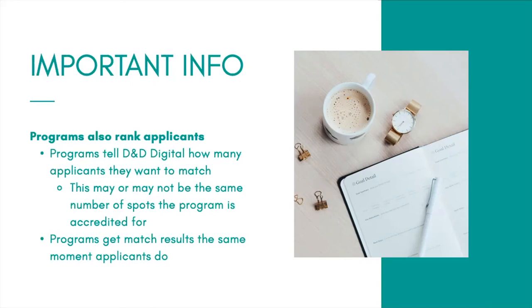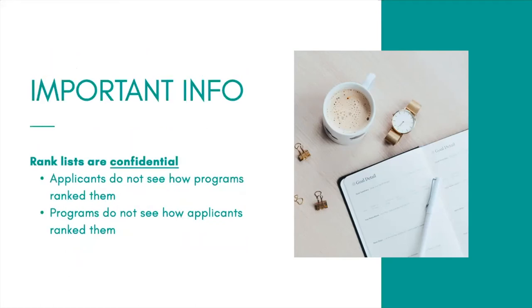But also, it's important for you to know that programs get match results the exact same moment that applicants do. So for very many years, I was sitting, hitting refresh in D&D Digital at the same time that a lot of students were, just waiting for those match results to come out. So programs don't get super special early information or anything like that. Everything comes out at the exact same moment. Rank lists are also confidential. You will never see how a program ranks you, and a program will never see how you ranked them. That information never goes out. It's never seen by anyone, not before the match, not during the match, not after the match.